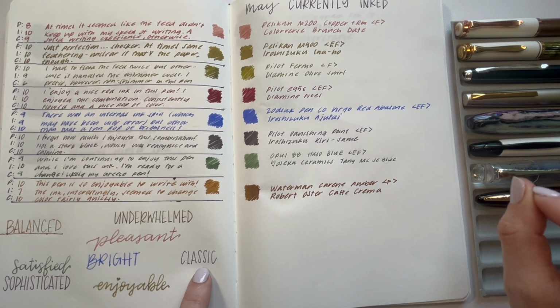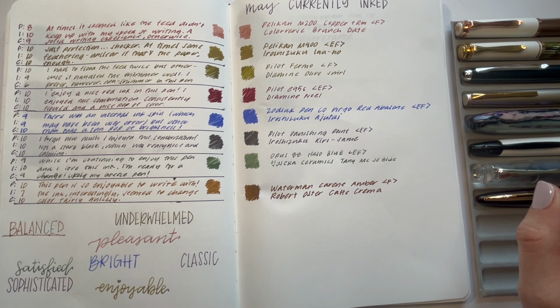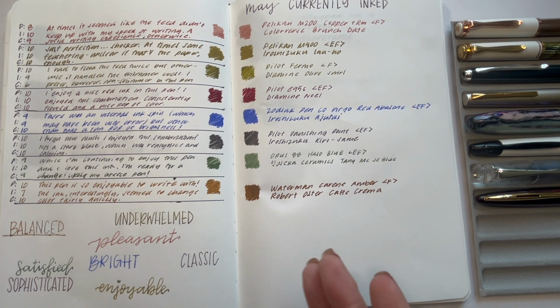That's a lovely pairing. The Opus 88 in Halo Blue with Yosaka Ceramics Tengisei Blue, I was very satisfied with that. This also shows off the shading in that ink really well. And then the Waterman Carene Amber with Robert Oster Cafe Crema I felt was very balanced. And I'm really commenting on the pen in that word.